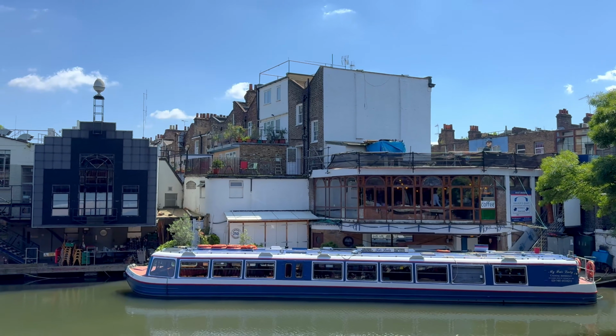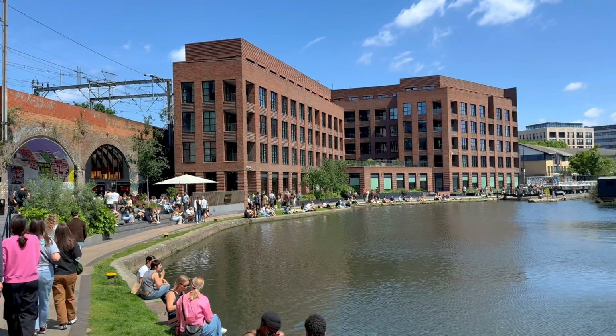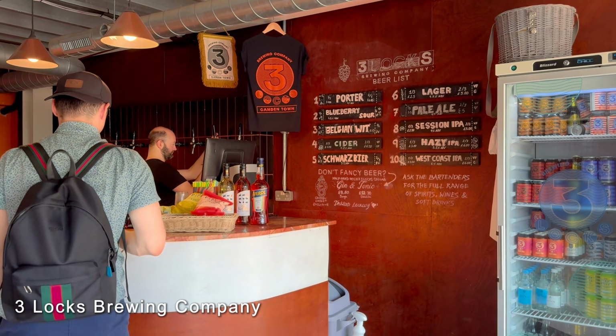I love watching the longboats go through the locks and just cruise on the canals. So had to step into Three Locks Brewing Company for a quick beer and just watch some of the boats go by.